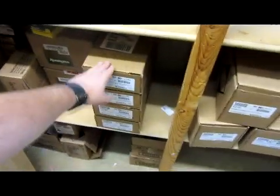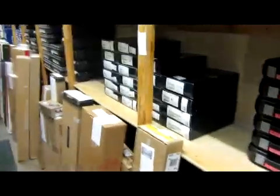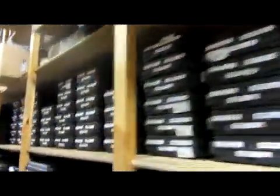Some 50 BMG ammo came in. And right here's my stash of 45-70 Government. That's good stuff. As far as handguns go, I don't know if you guys remember the last video, but we had acres of SIGs. That is actually still the case. While some of the SIG models have gone away, we still have lots of SIGs.